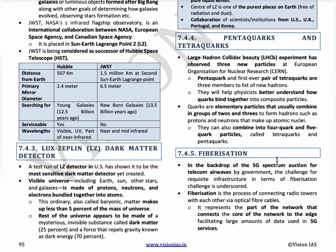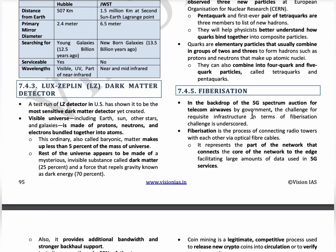The next topic is pentaquarks and tetraquarks. Quarks are the smallest elementary particles. The combination of groups of twos or threes forms hadrons like protons and neutrons that make up atomic nuclei. The combination of four quarks and five quarks are called tetraquarks and pentaquarks respectively. Recently, the Large Hadron Collider's beauty experiment has observed three new particles at the European Organization for Nuclear Research.